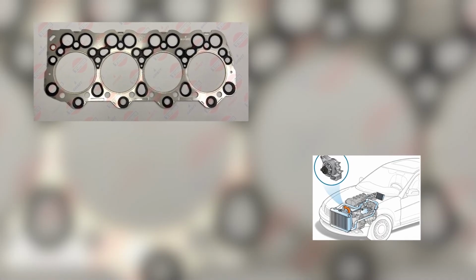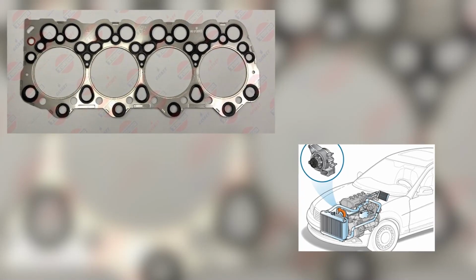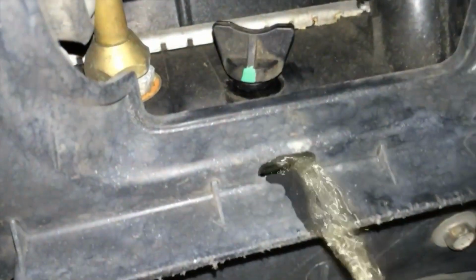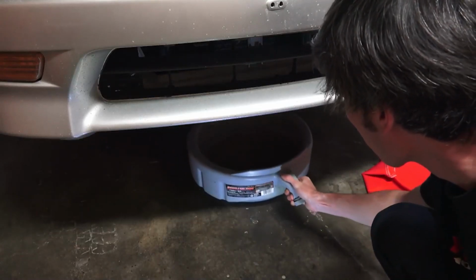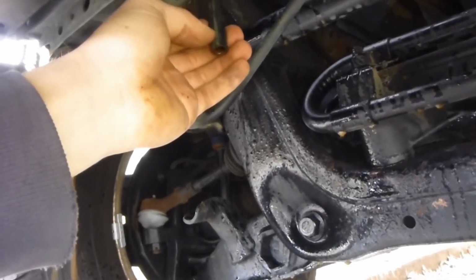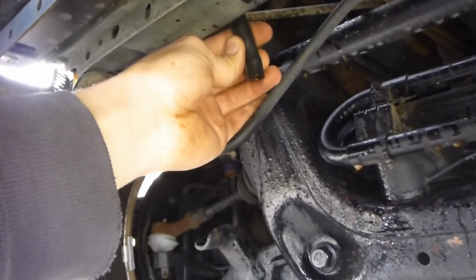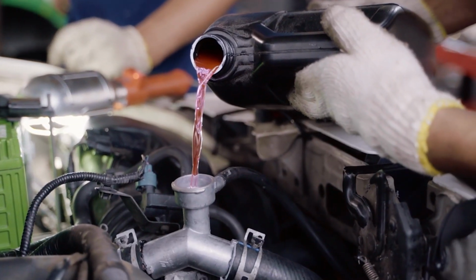Overheating can also cause damage to the engine's components, such as the cylinder head gasket or the water pump. If the engine is allowed to overheat for an extended period, it can lead to the need for an engine replacement, which can be very expensive. Regular coolant changes are essential to prevent these types of problems and to ensure that your engine stays healthy and performs optimally.